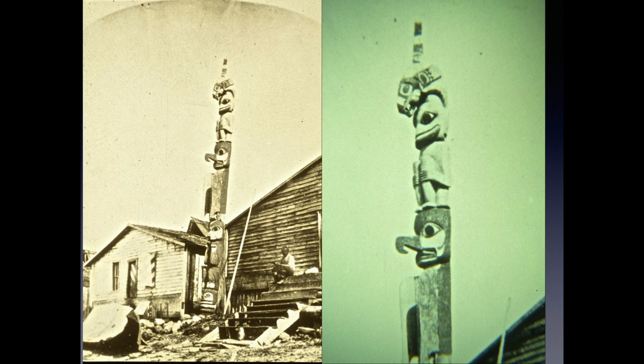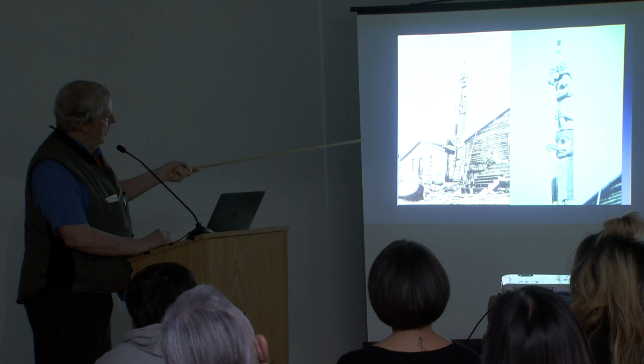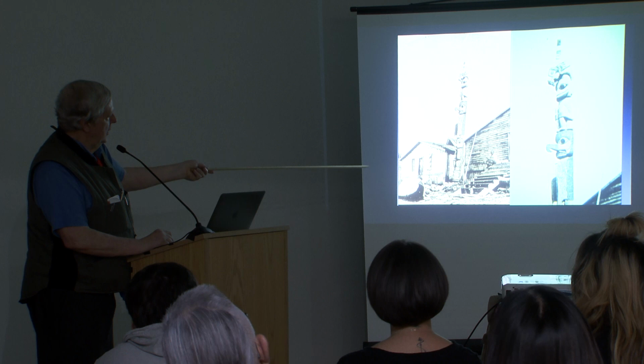And killer whale coming over the top. And then this figure with the recurved beak in it, what appears to be a bear, I'm not sure, down at the bottom, and another figure that it's sitting on. So that was set up right there sometime, don't know when, between 1868, when that other picture was taken by Muybridge, and this photograph, which is probably up closer to 1890-something.